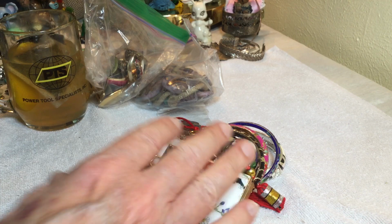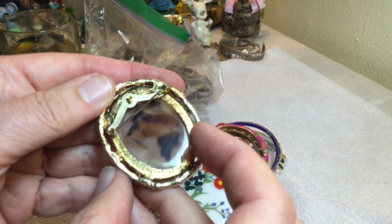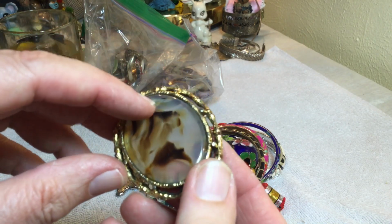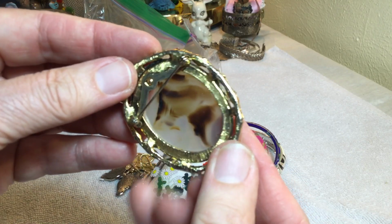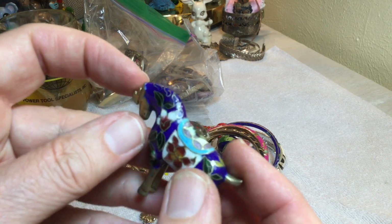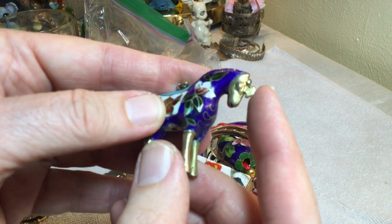Stop with this pile here and the horse. This got in there somehow. It's a gorgeous vintage brooch. It's a stone, $7. Some kind of agate. This is amazing. Pendant. It's a pendant. $12.